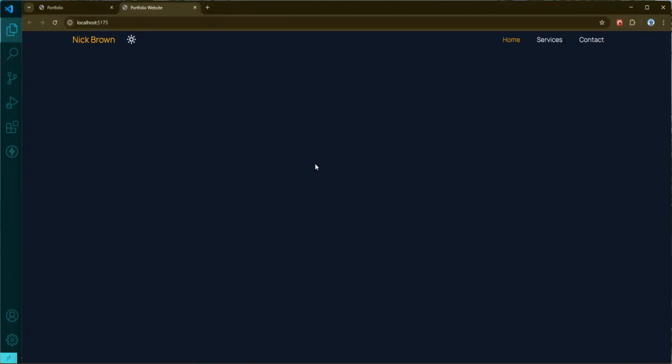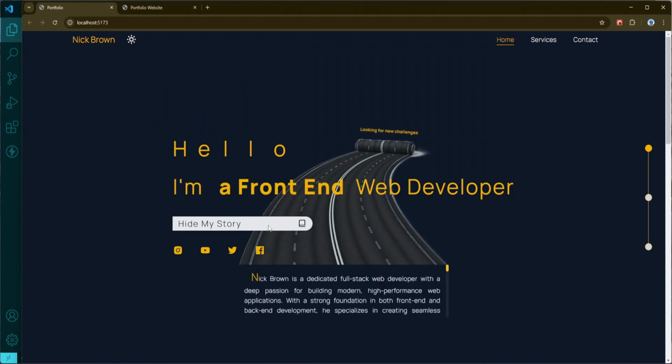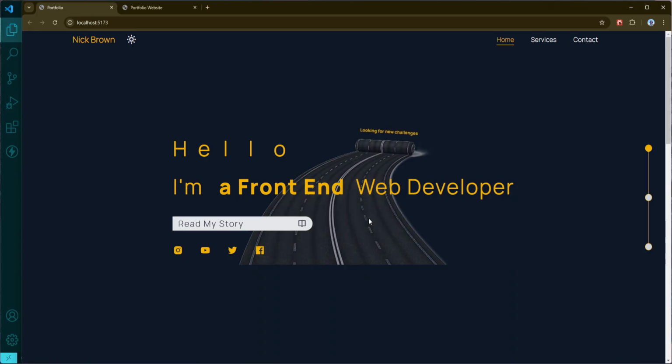Now it's time to add content to the hero section. Let's take a quick look at the original project to remind ourselves of what this section includes. The hero section consists of a large heading with a dynamic text effect, also a button to toggle the bio of a web developer, a background image of a road, and some interactive animations that enhance the user experience. Also, we have here some social media icons. Alright, let's go ahead and start building it step by step.